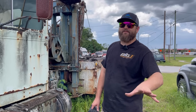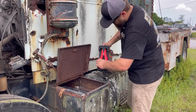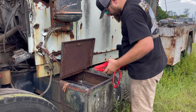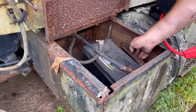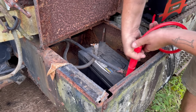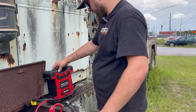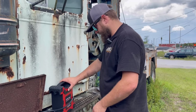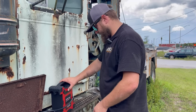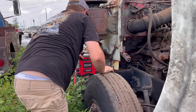Now we've made it over here extremely fast. We're gonna hook our brand new jump boxes. These things are virgins. Wait a second, we got negative, positive right there. Make sure we get a good connection. Let's see if we got anything in the truck to turn on. No, it's not happy. I think we've got to do like an override or something like that. All right, battery on this side. I hear the jump box over there having a conniption fit.